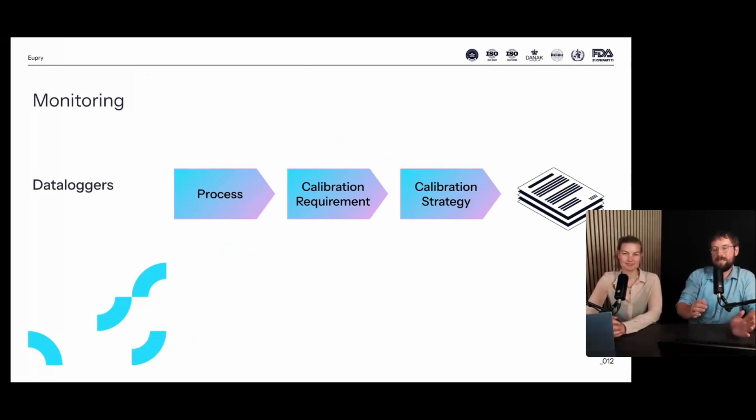But basically having that understanding that in your process you might go outside the limits, which might be okay, not okay, but in order for you to be able to trust the measurements that are outside your ideal temperature range, you need to have them calibrated to those points, and all of that you need to show the auditor.